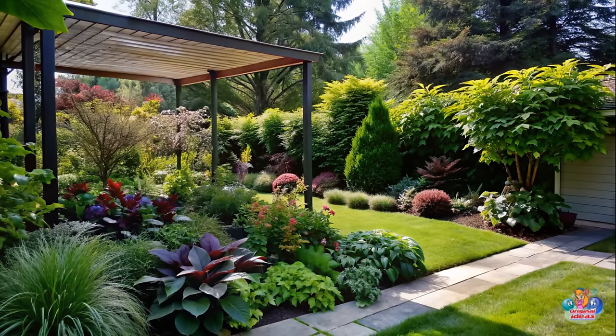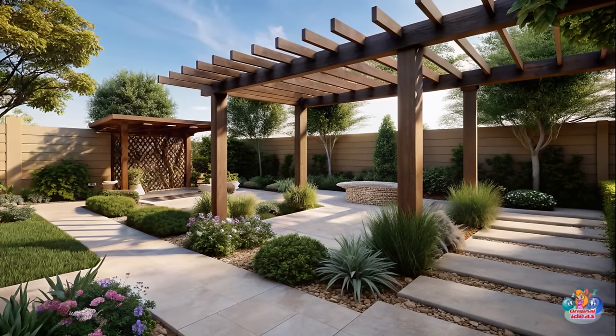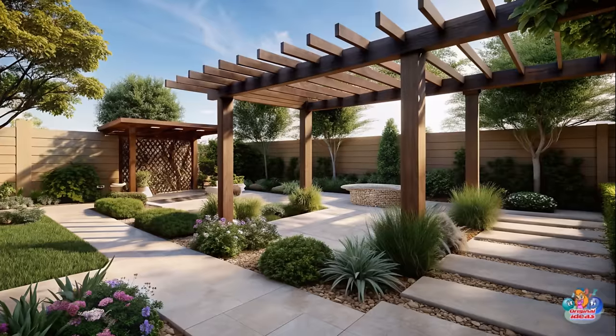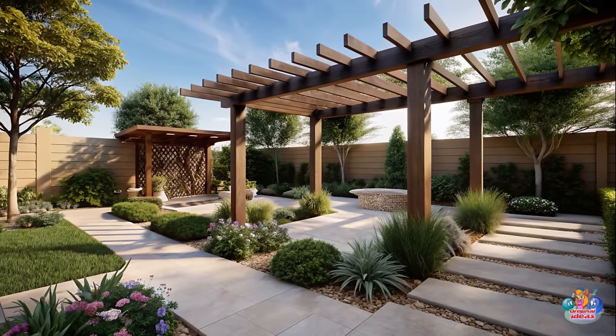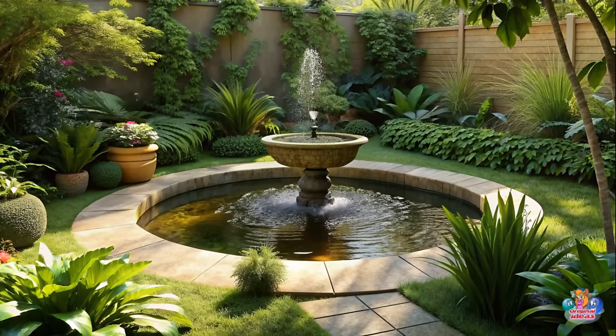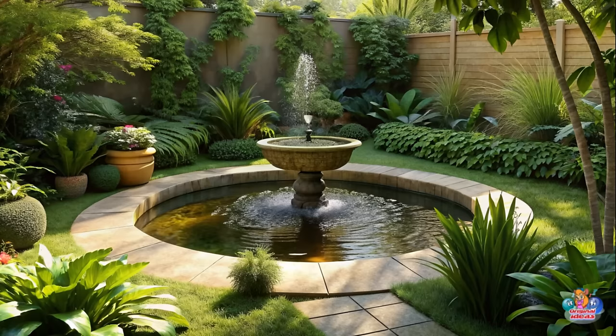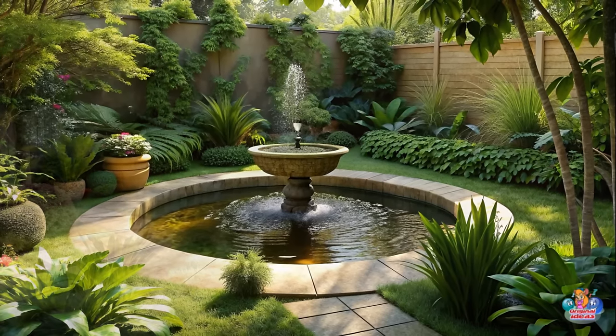Incorporating a shade garden into your yard can transform it into a cool and tranquil retreat. By understanding shade garden design principles, utilizing landscaping techniques, and carefully selecting plants with captivating foliage, you can create an outdoor space that offers relaxation and respite.